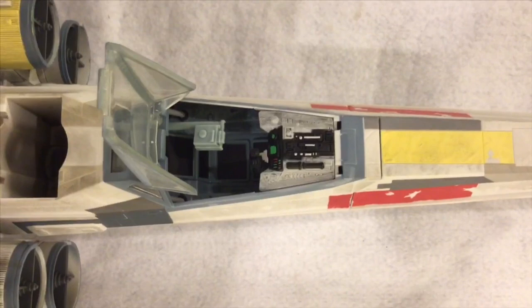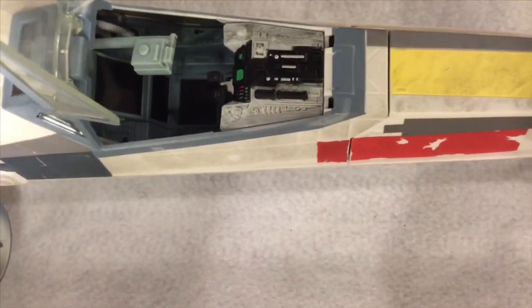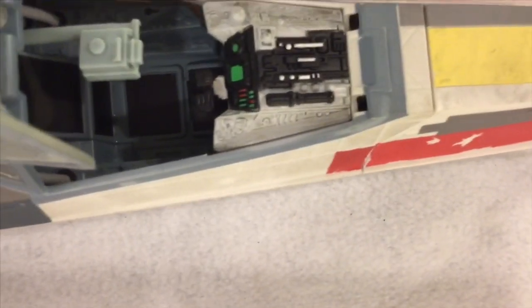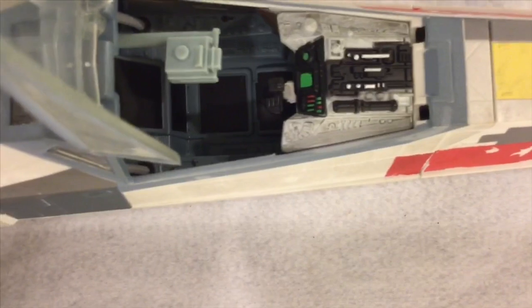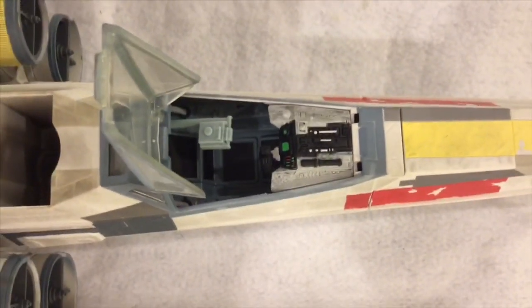Getting you guys a look at the targeting computer. So really nice detail on the inside of the vehicle, guys. Just some really cool stuff there. The seating. Once again, you have the stick, targeting computer. So they really went the extra mile to give you some detail.